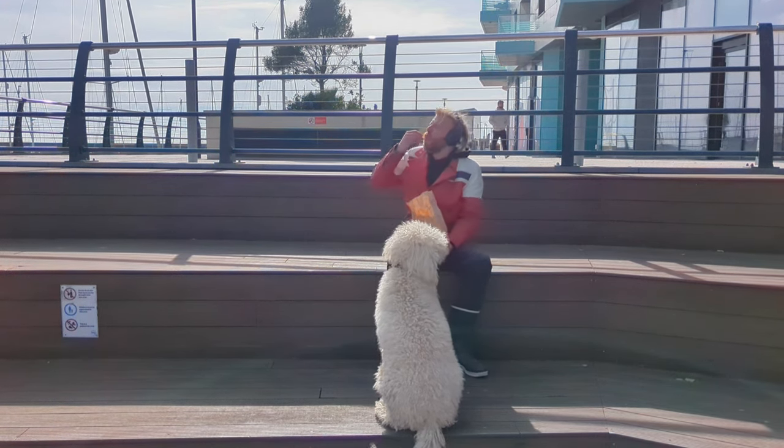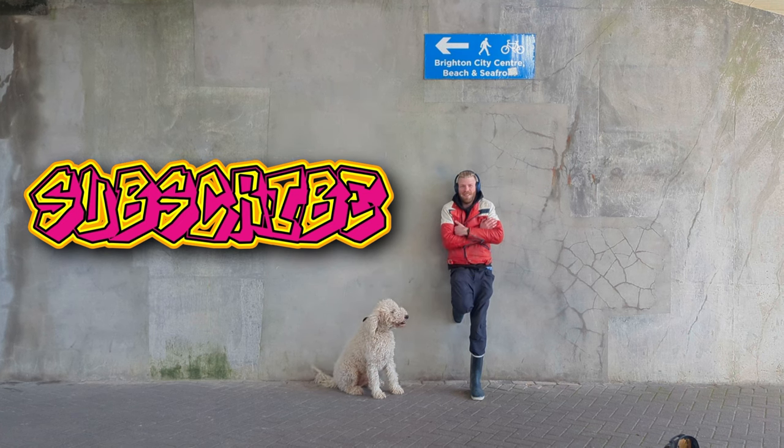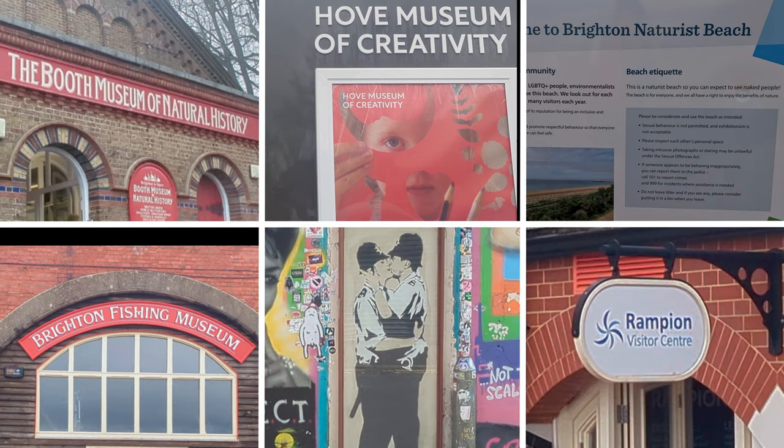However, there are still things that we can do for free. Let me show you around the completely free things to do in Brighton. Let's venture deep into the innards of what this glorious place has to offer. For free. So, primarily today we're going to be looking at the Booth Museum of Natural History, Hove Museum of Creativity, Brighton Nudist Beach, Brighton Fishing Museum, the Graffiti Trail, and the Rampion Wind Farm Visitor Centre. We've also got some spruce bones to study.